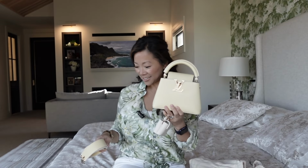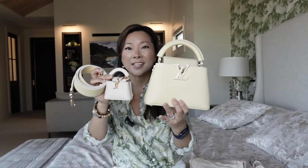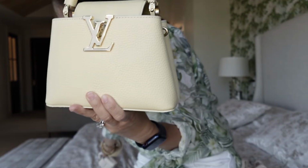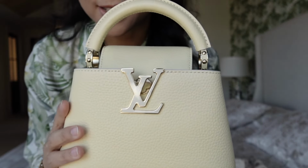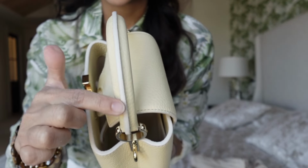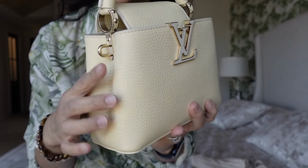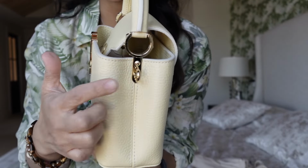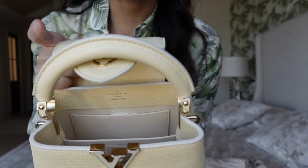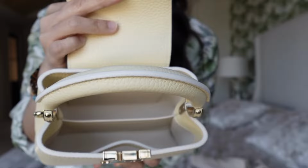So this is, it's dubbed the Mini Me. And I mean, look at this shade of yellow in the trim of the cream. This is where the rings are to attach the strap. And this is the inside.